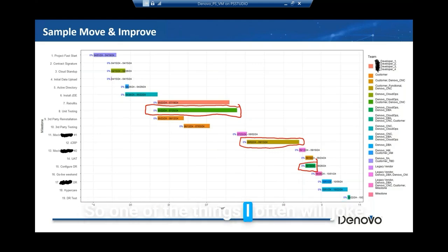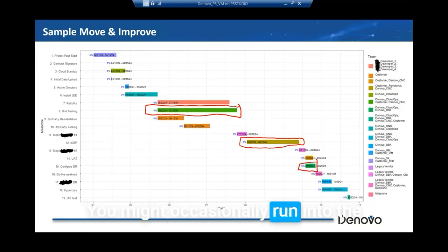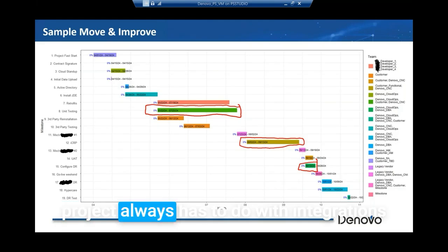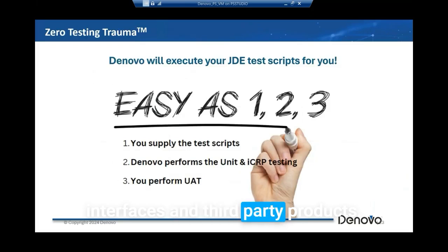So one of the things I often will joke with customers about is JD Edwards is always the easy part of the projects. With JD Edwards, you've got to go through the testing. It's absolutely critical for your organizations that this happens. But at the end of the day, the functionality is just going to work. Oracle does a phenomenal job with release management for the product. You might occasionally run into the odd tools bug, but that's about it. The complexity of the project always has to do with integrations, interfaces, and third-party products.